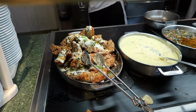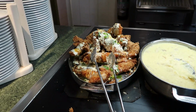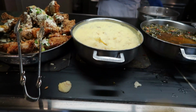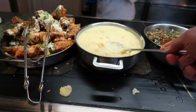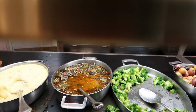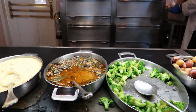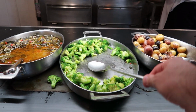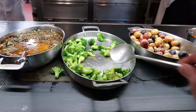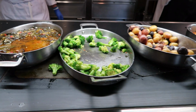So they have the country fried chicken, the mash, which looks tremendous. I'm gonna take some of this mash onto here, although I made a bit of a mess. They've got the braised collard greens with smoked ham hocks. They have the broccoli, which I'm gonna take some of. I absolutely love broccoli, so I'm gonna have plenty of this.